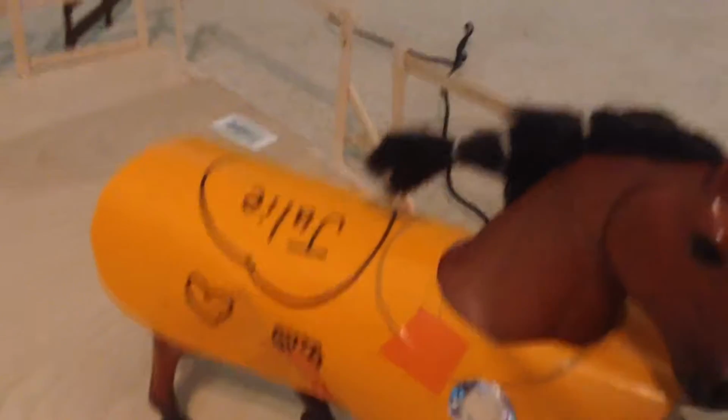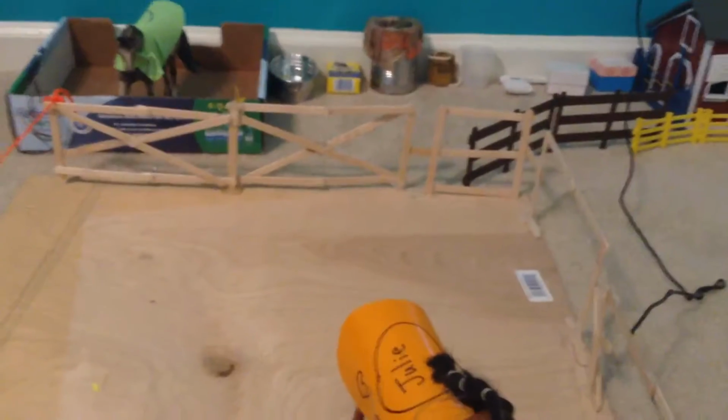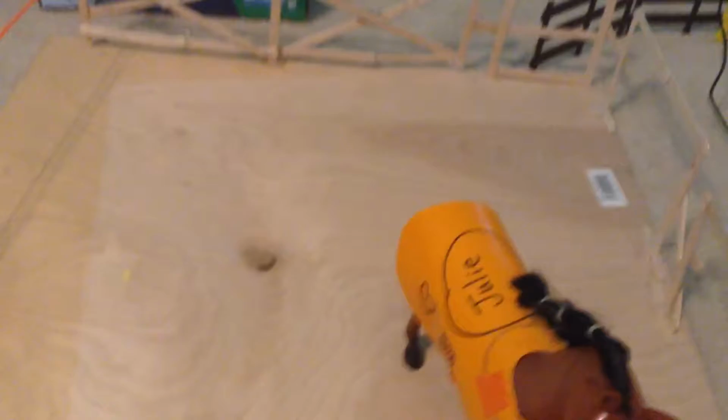And here we have Julie, or Juliana, and she's an Arabian too, and she's not Breyer. She's my first model horse, obviously. Yeah. And I forgot to put out the food and water, so I'll do that soon. But here's our huge arena/paddock. This is a size reference of it. I could take a couple of steps in it.